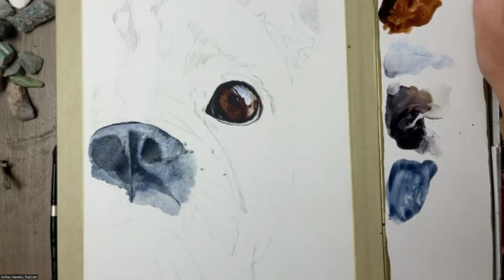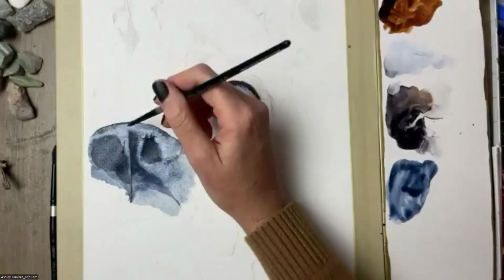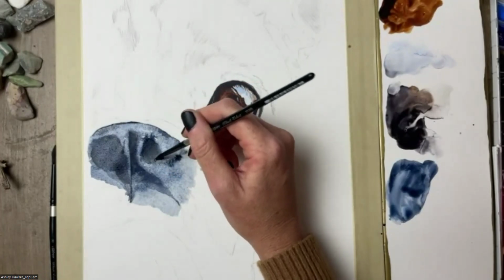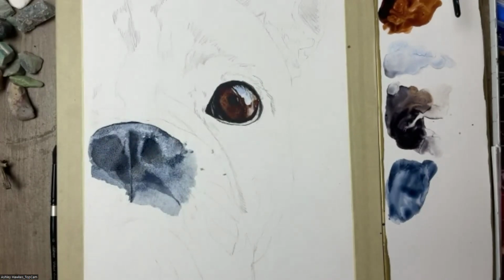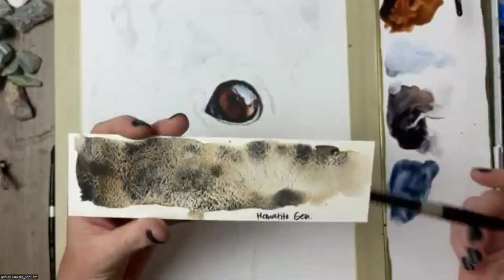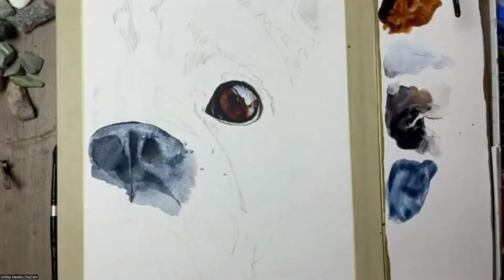Okay. I'm going to try to wrap up this nose a little bit and show you a little bit of fur. I'm really excited about the hematite because I want to show how I use it in this context. So we'll leave that nose alone. I would probably let it dry and do one more layer. What is hematite? Hematite Genuine is a Primatech color. It's magnetic, and this is what it looks like. It's beautiful. I was just looking at the dog and thinking, I can take some Hematite Genuine and put it here on my palette.